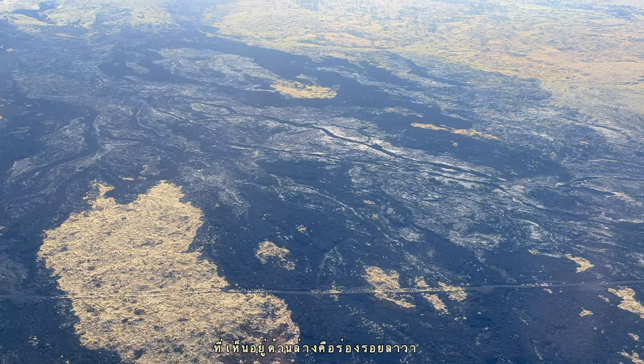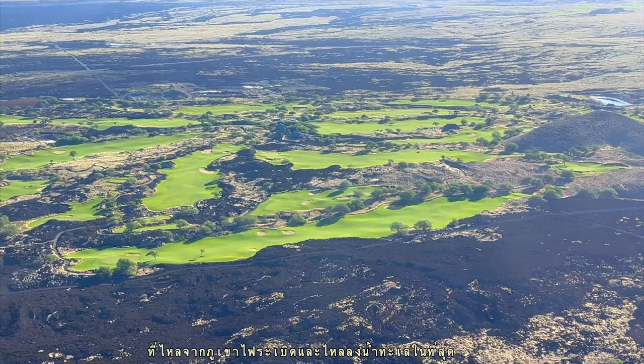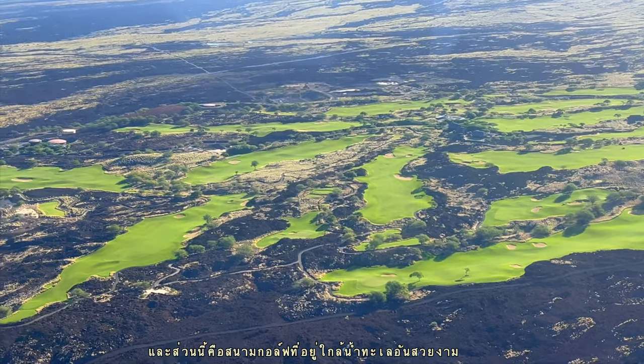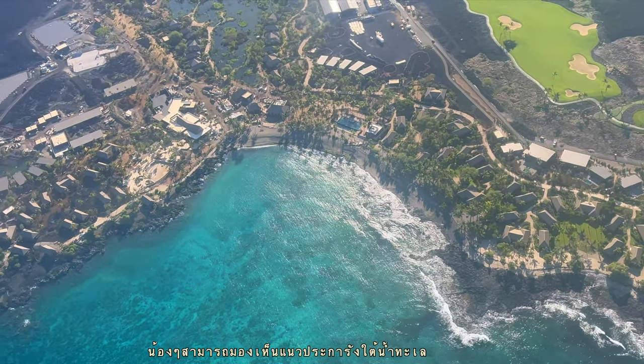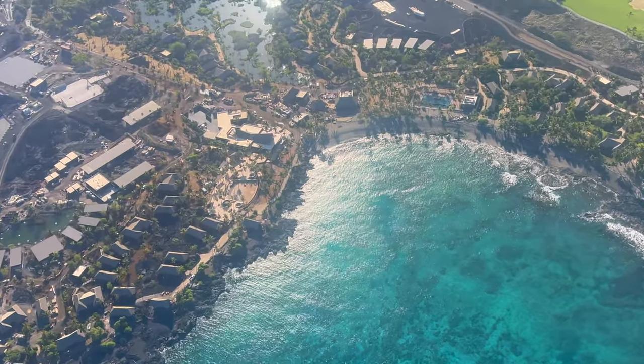As you can see, down below us was lava flowing from the volcano and going through the ocean. And we have here the golf course, near the beautiful ocean, and you can see the coral down under the water where the fish are coming out and having food over here.